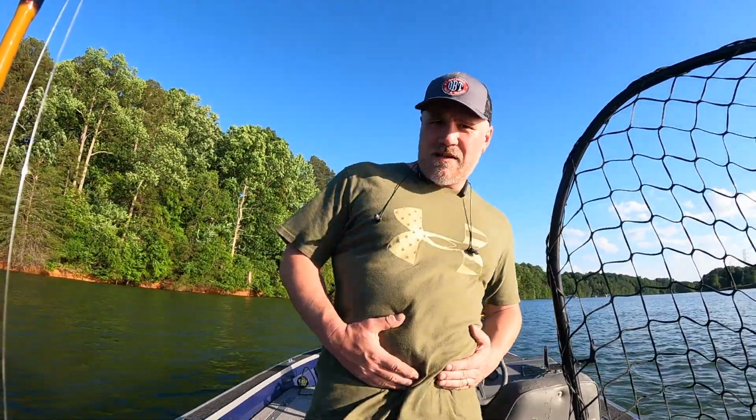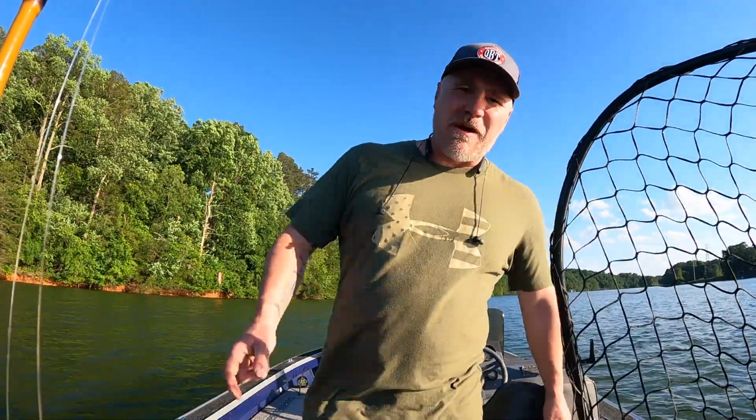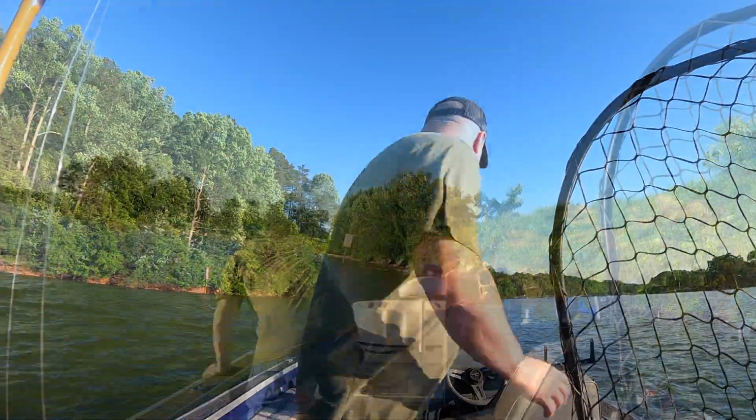And I got to change this wide view because, man, it is making me look pretty big. I've actually lost like 10 pounds over the last 2 weeks, but you wouldn't know it by looking at that image on that camera, huh? Woo-wee! All right, stick around. We're going to catch some brim real quick.